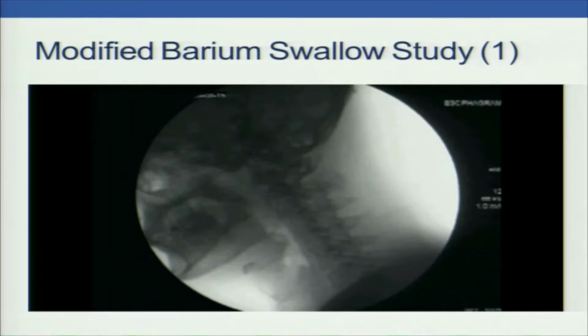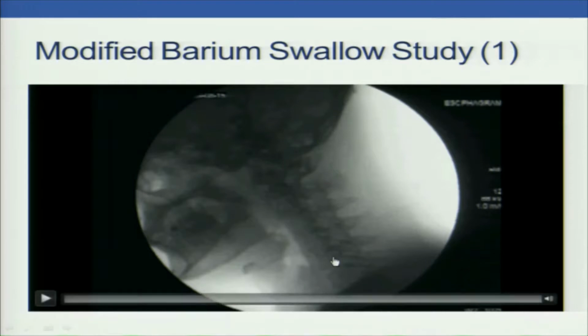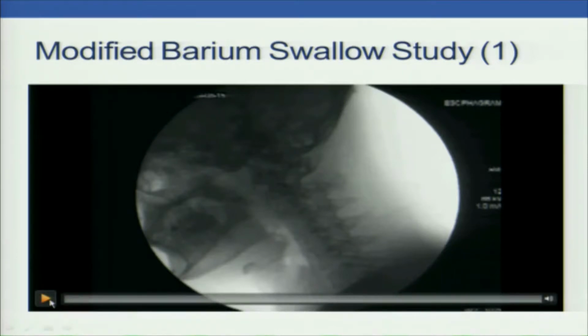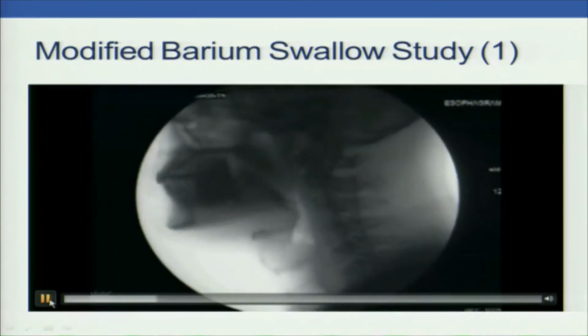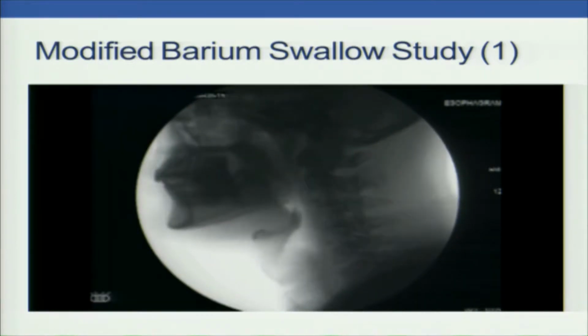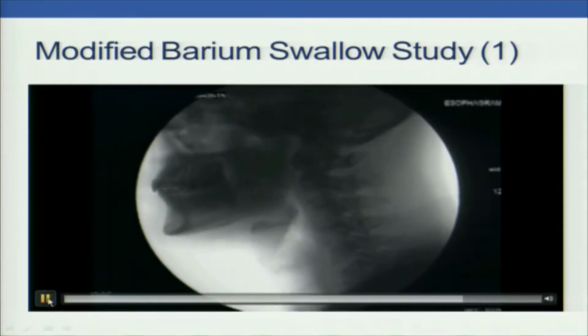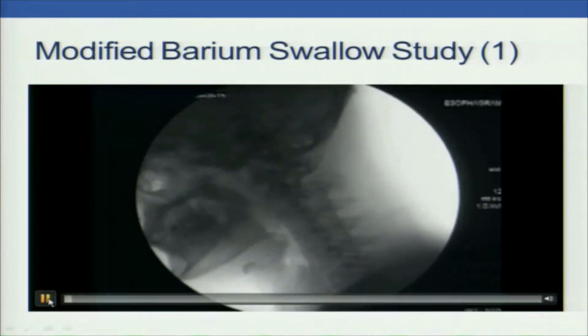So we've looked at a FEES. Let's look at a modified barium swallow. This is an example of a normal swallow. Both of the MBS studies are veterans from the Atlanta VA Medical Center. So you'll see it's a fluoroscopy, and we can look at it a couple times because this patient's swallow is so efficient that you kind of miss it if you're not looking.